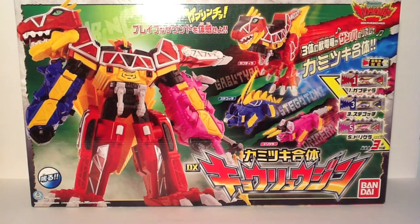So, being not completely caught up on everything, I'm playing catch-up. Not only with the show, but with the toy line. Because I'm just now getting Deluxe Kyoryujin. That being said, most people aren't getting the deluxe ones and getting the Mini Plaws or the Gashapon versions, or just waiting for a US release for Power Rangers. But I say, screw it. I like these mecha, I'm gonna get the Japanese ones.